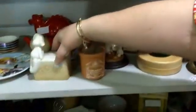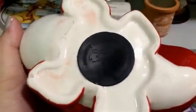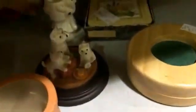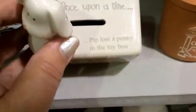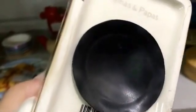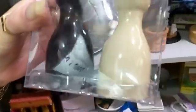You've seen that one? No. They're red dinosaurs. And the brand would be interesting to look up when we go home to see what that might be bringing in value. This one, once upon a time, Pip lost a penny in the toy box. Oh, sweet, isn't it? Mamas and Papas. Look, I got these as well. Well, those are cute. That'd be good to sell? Yeah, it's worth a shot.